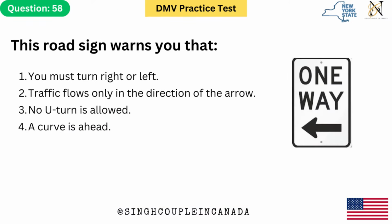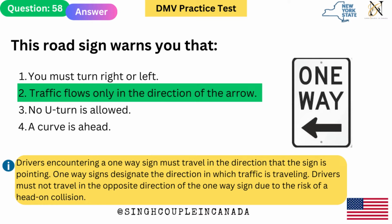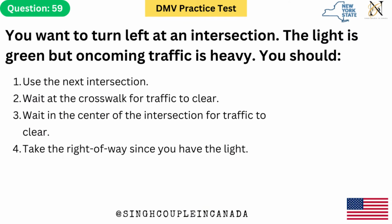Question number 58. This road sign warns you that 1. You must turn right or left. 2. Traffic flows only in the direction of the arrow. 3. No U-turn is allowed. 4. A curve is ahead. The answer is 2. Traffic flows only in the direction of the arrow. Drivers encountering a one-way sign must travel in the direction that the sign is pointing. One-way signs designate the direction in which traffic is traveling. Drivers must not travel in the opposite direction of the one-way sign due to the risk of a head-on collision.